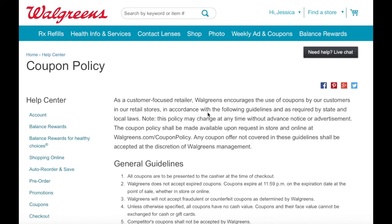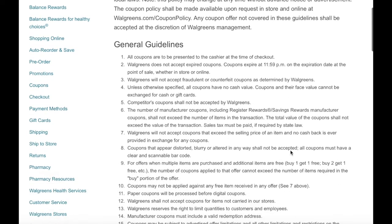So let's go over the Walgreens coupon policy, noting that this can be amended at any time. This is the coupon policy as of August the 12th, 2018, and this was just found on walgreens.com. It says this policy may change at any time without notice or advertisement, and it shall be made available upon request in store or online at walgreens.com/coupon policy. Any coupon offer not covered by the guidelines shall be accepted at the discretion of Walgreens management.